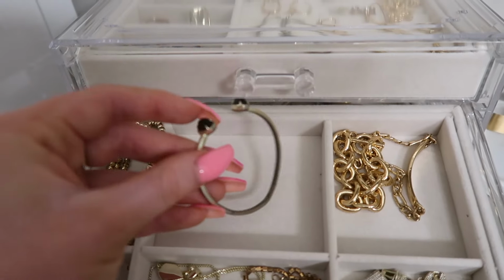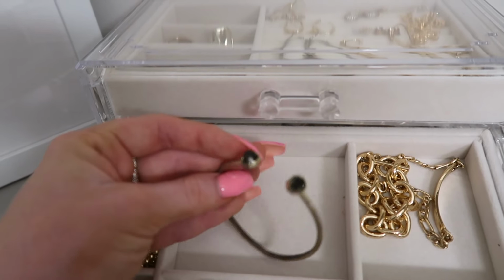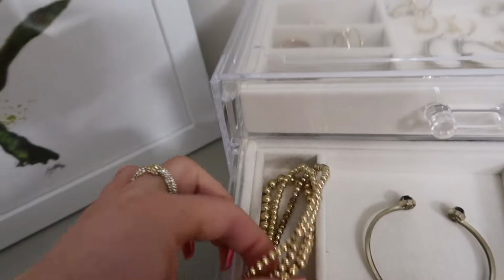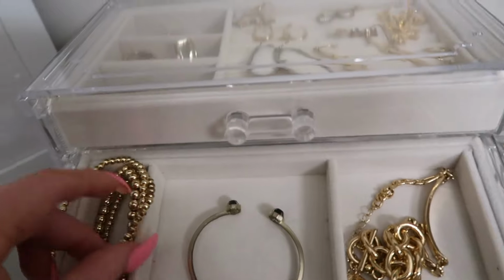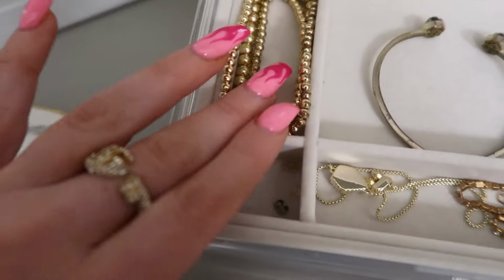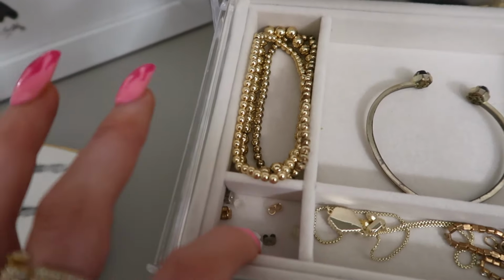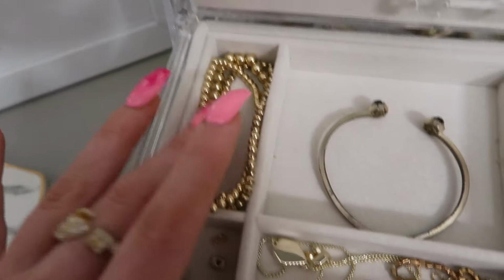I mentioned that I need to get this taken in and get a new band for it, but keep the little stones. Princess Polly jewelry over here. I think a little small boutique or small little business sent me these little beaded bracelets. I have some random earring backs. I have more in my drawers in my filming room, but I just put a few in here for when I need another back, like if I lose mine or whatever.